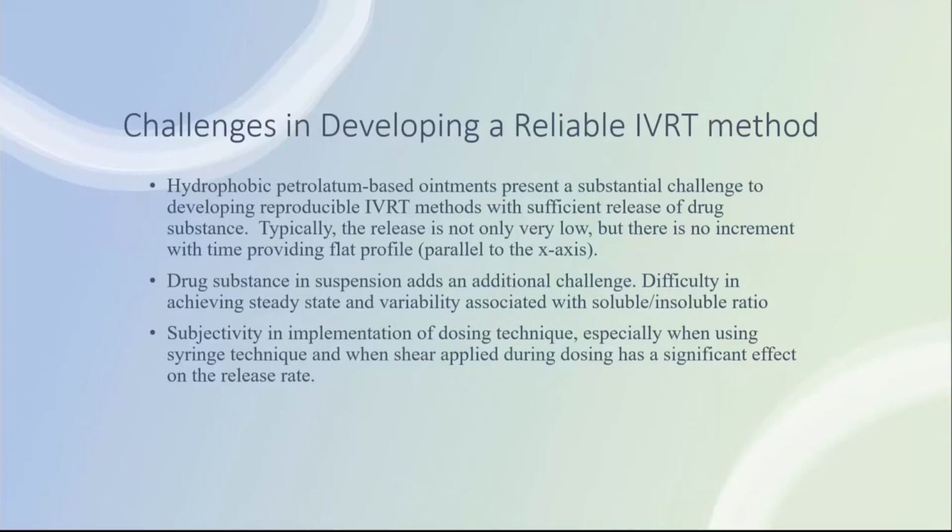So in my experience, what are the challenges that we get in developing a reliable IVRT method? The most common and frequent occurrence is that hydrophobic petroleum-based ointments present a substantial challenge. Generally, we are not able to develop an appropriate IVRT method because the release is typically very, very low. There is no increment of release with time, so it's what I call a flat release. We can get a linear release, but it's completely horizontal to the x-axis, with just a small amount diffused at the beginning of the test.